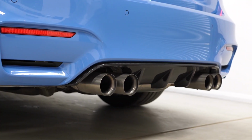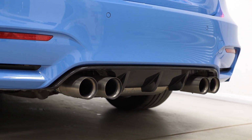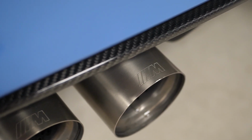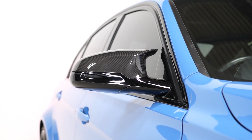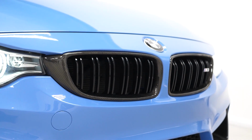Some of your genuine M Performance accessories consist of the M Performance exhaust system at the rear, which is a full exhaust system and not just tailpipe finishers. You can see the M Performance tips on display here. You've also got the bespoke fitted carbon fibre diffuser, carbon fibre rear spoiler, the bespoke fitted carbon fibre wing mirror housings, front bumper attachments, and front kidney grille surrounds.